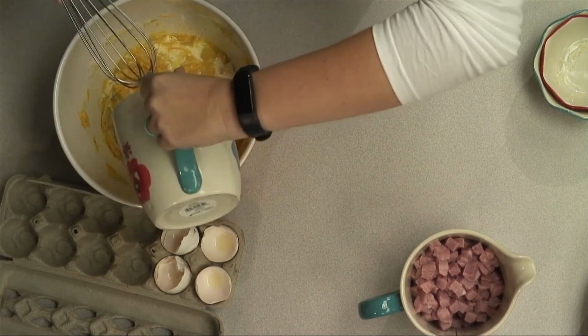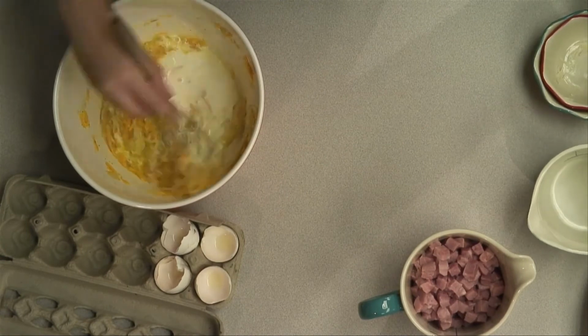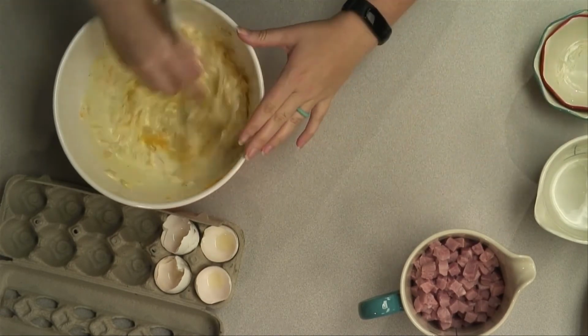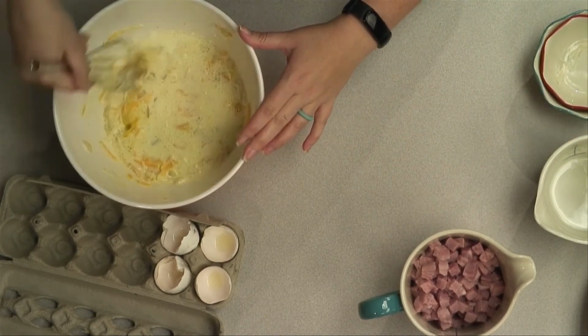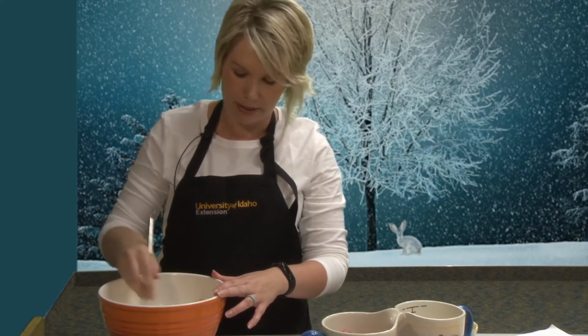If you're looking at reducing your calories, you can also use 1% milk, but you will lose a little bit of that richer flavor and a little bit of the golden color when this bakes up. But that's your choice, and it's an easy way to reduce the fat in your recipe.